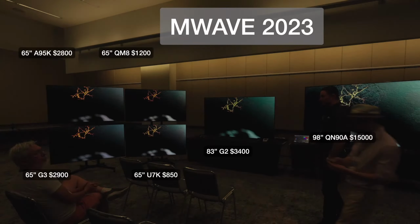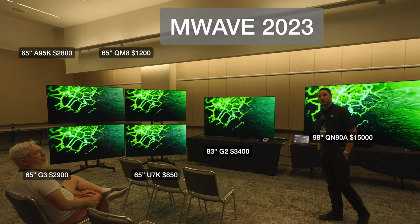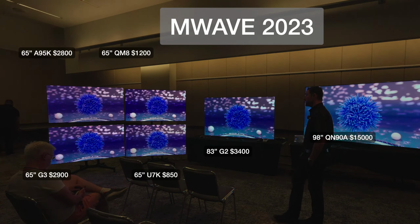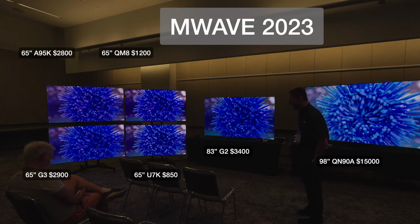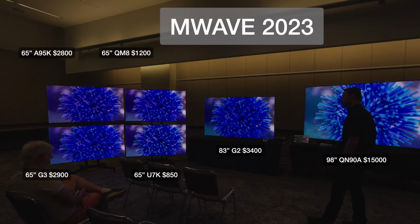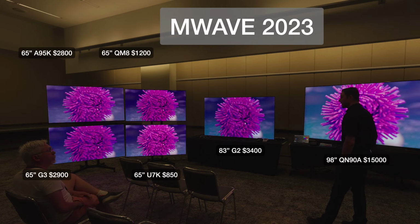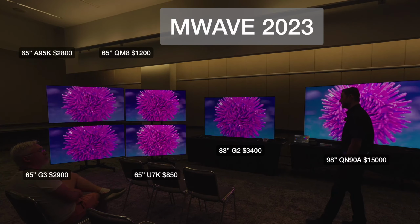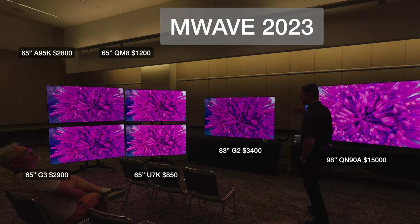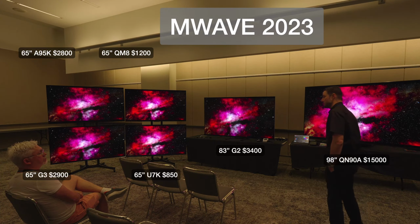Our goal is to get this consumer TV as close to a reference monitor as humanly possible. The reason we do this is to preserve the original intent of the artist who made the film. What we run into is that the display might not give us a control to fix a deficiency, or it might give us a control, but the control doesn't work very well. Sometimes you go one click up, it goes way too high, one click down goes way too low. So you have issues with the granularity of the controls too.